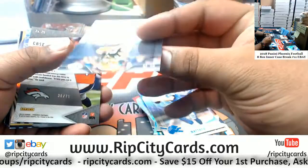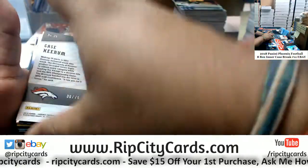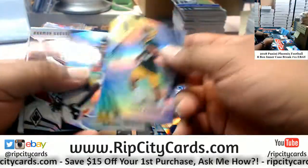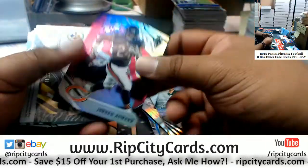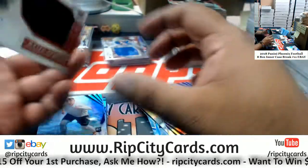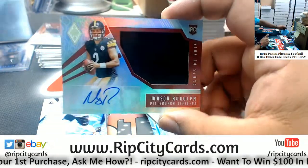Jimmy Graham Packers, 149. Case Keenum, 75 Broncos. Jordan Howard of the Bears, 189. Mason Rudolph of the Steelers, 149. Rookie badge auto.